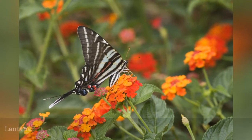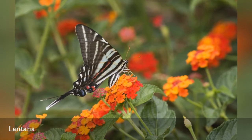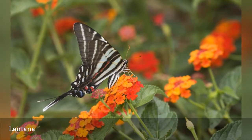Lantana is a tropical flower, which is why northerners treat it as an annual and grow it in hanging baskets or other container gardens. No matter how you use it, lantana can inject vibrant color into your landscaping. It is an invasive plant in Florida.